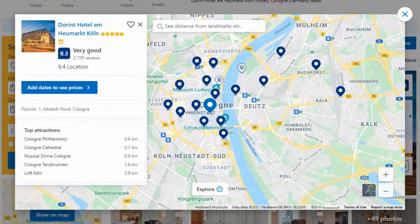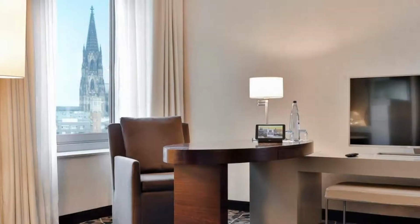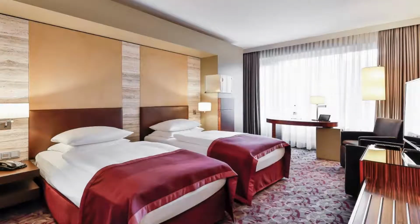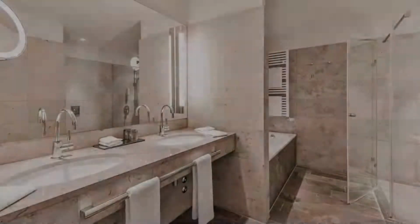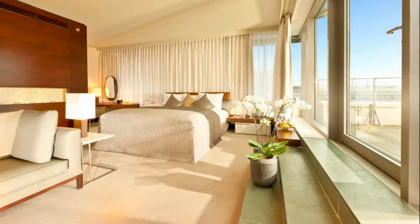Number 4. It's a 5-star hotel. The location of this hotel is superb and guests love walking around the neighborhood. Check-in time is 3 p.m. and check-out time is 12 p.m. Guests are required to show a photo ID and credit card at check-in. Pets are allowed in this hotel.